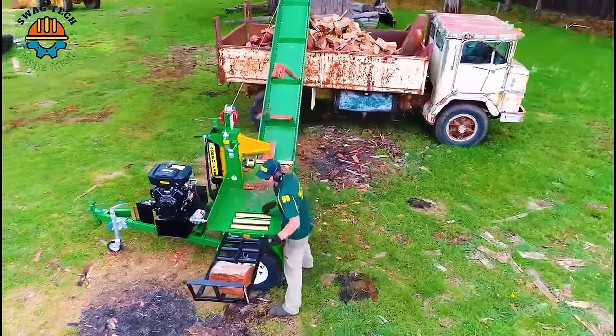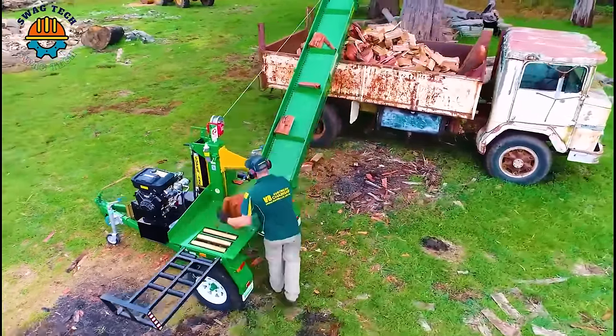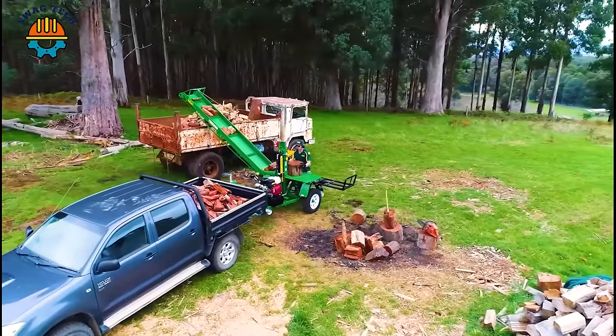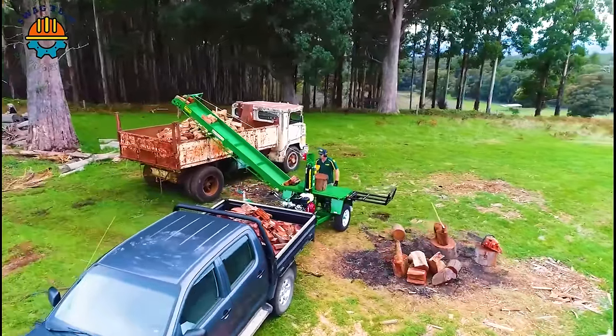Fast, powerful, and highly productive. This makes the WS4150 the ideal solution for splitting large volumes of firewood.